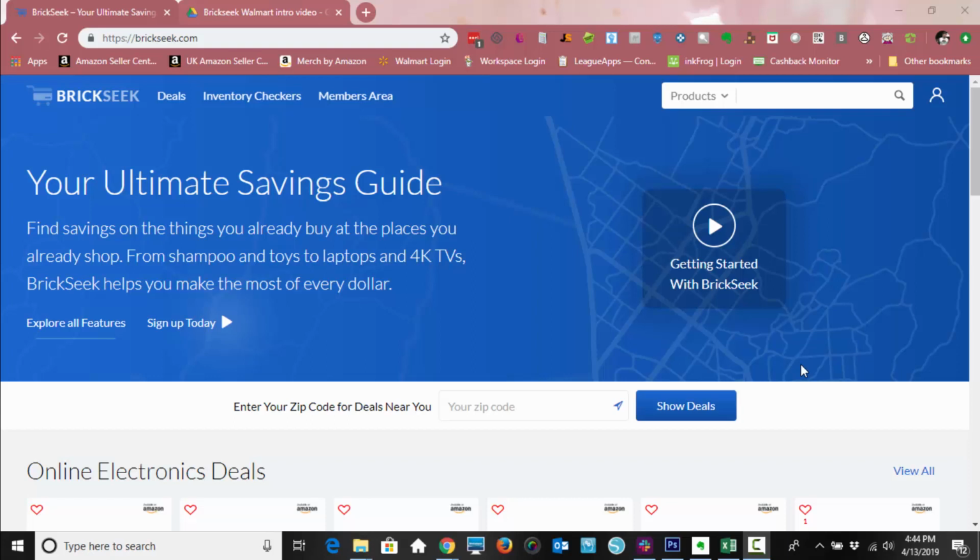Hey guys, I had a couple questions from some people on Brickseek. I posted a Bolo the other day, which was an HP desktop computer that I had found for $74. I found two of them, and I posted that Bolo and that I had found two. And then I got a couple questions asking, did you use Brickseek, or how do you know if that's near you, near your store?